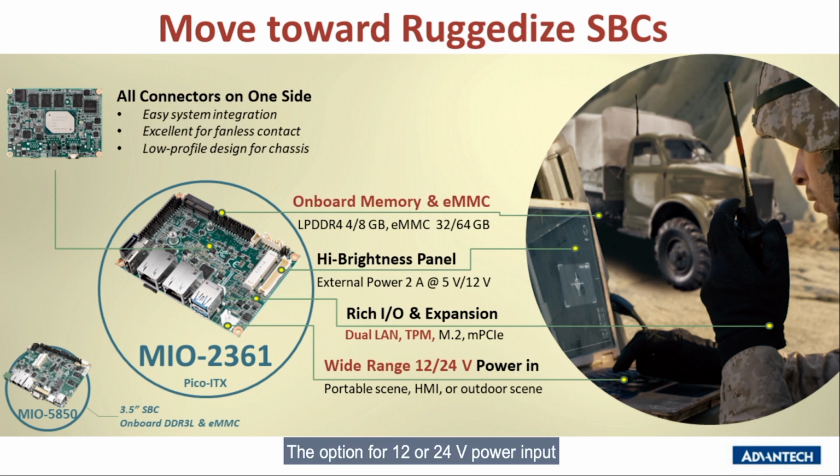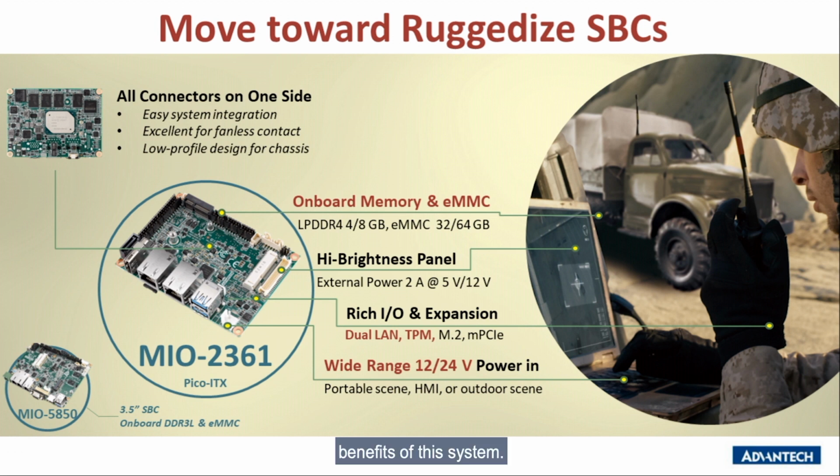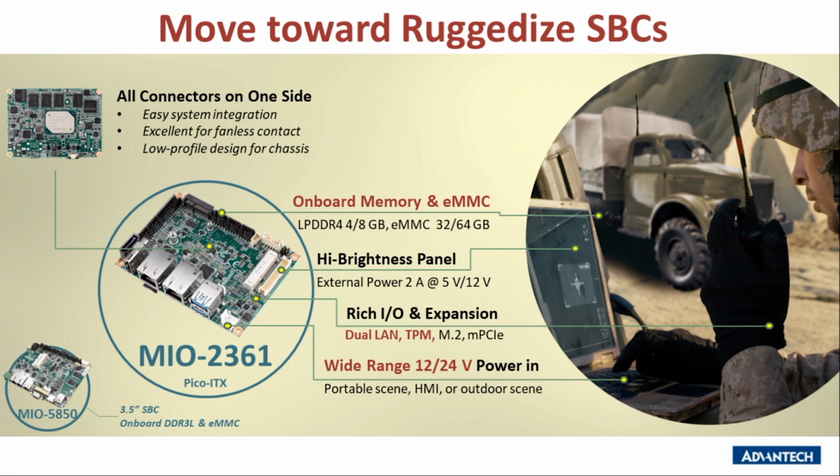The option for 12 or 24 V power input and the high contrast brightness panel power design are other benefits of this system. It is also suitable for application in harsh outdoor or factory environments, and the CPU-on-one-side design makes it easier for system integrators to assemble.